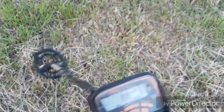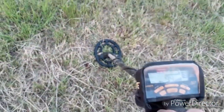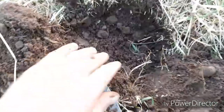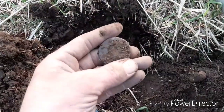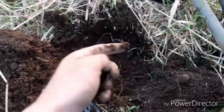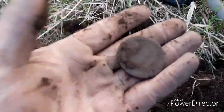Got another target there. Gotta give it a dig. 91, 92. Highest it goes is 94, so that's probably a big bit of lead or something, but I'll get back to you in a minute. So here's the find. It's a belter. It's a big cartwheel penny. This stuff's great. It's been ploughed maybe 2 years ago, so it's nice and soft underneath this grass. It's lovely digging. Let me see this.